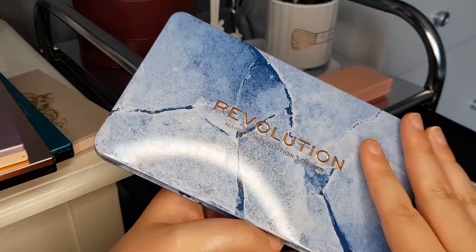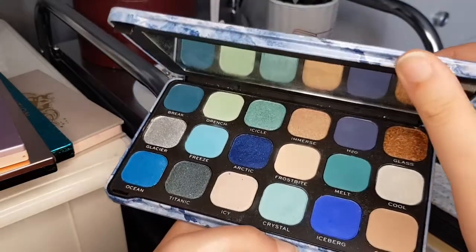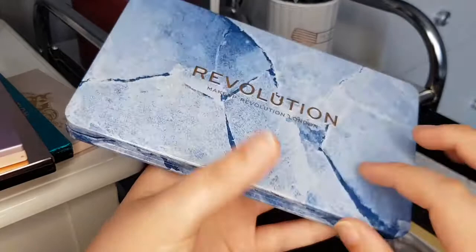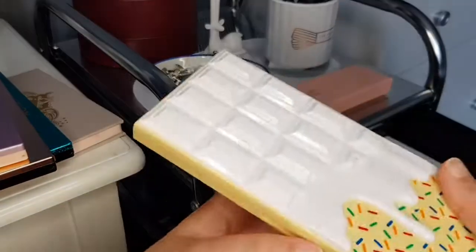Then this is the Makeup Revolution Forever Flawless Ice palette. This is a dupe of Jeffree Star's Blue Blood palette. And again, this shade here, Iceberg, is stunning. And again, Makeup Revolution formulas are pretty good all around. Obviously, there are some misses as well as hits.